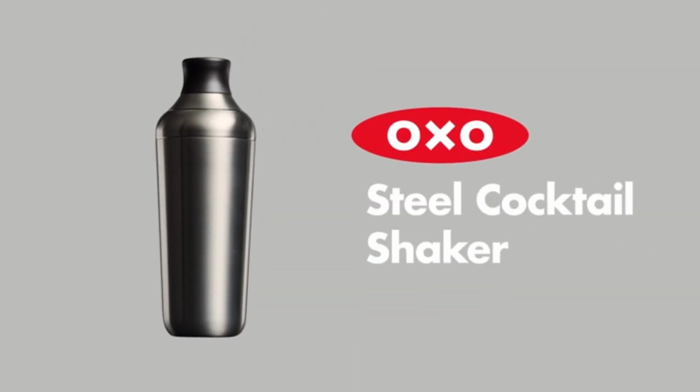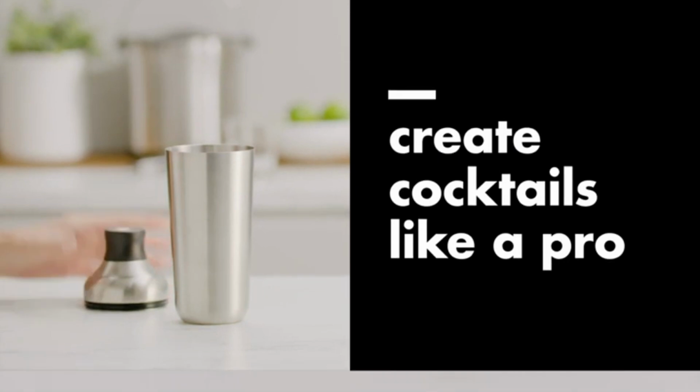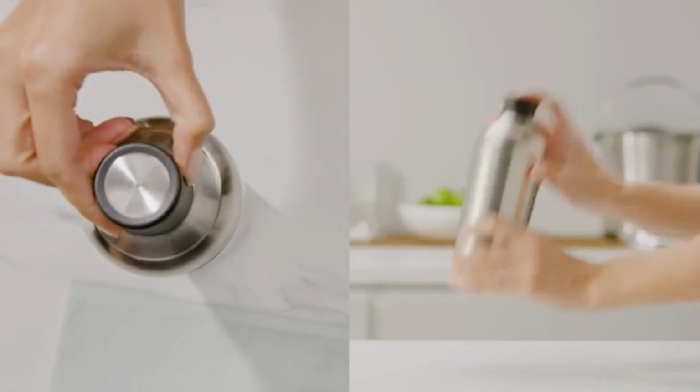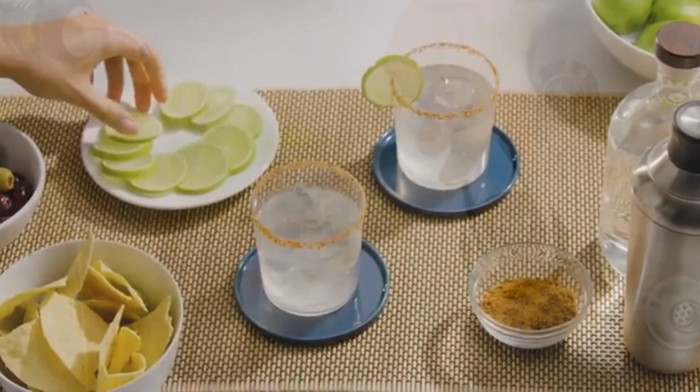Shaken, not stirred. Stainless steel cocktail shaker features a leak-proof design with silicone gaskets. The cap doubles as a jigger, complete with measurement markings, making it super easy to craft your favorite drinks. With a 24-ounce capacity, you'll be the life of the party in no time.